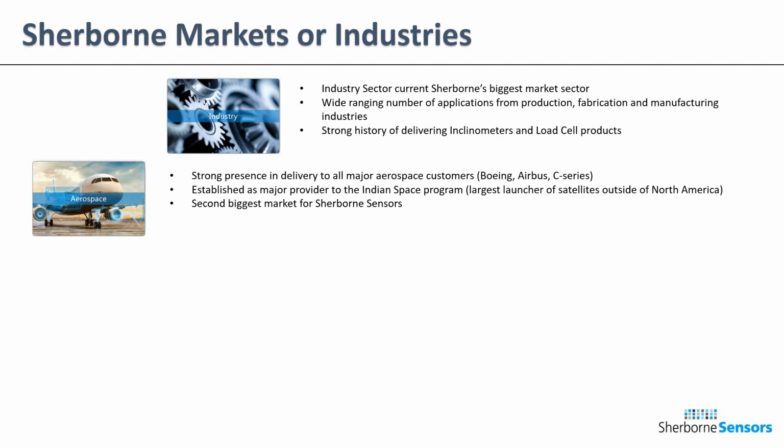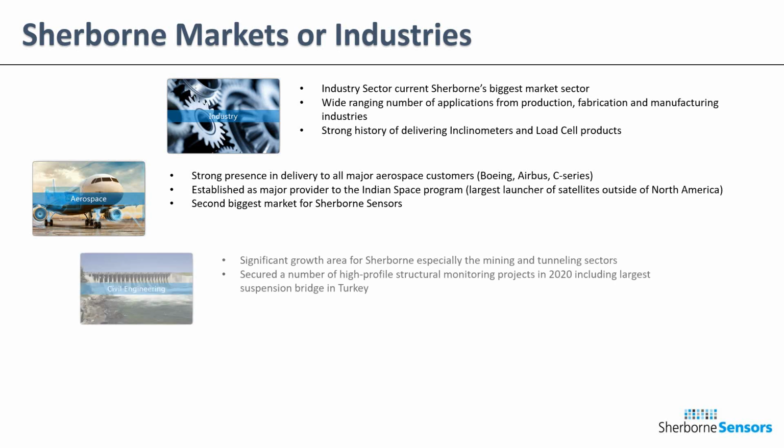Aerospace industry, so we have a very strong presence in there. We do have the pedigree to work within the aerospace, which is great. Very few people have that. So a couple of key customers there that we're heavily entrenched with, but there are a lot of others. Established as a major provider in a variety of space programs, one in India specifically, where they're using our equipment for launching satellites and rockets into space, so inclination is very big for them. And this is, we call it, our second biggest market for Sherborne globally. So there is a big presence there of Sherborne within that vertical market.